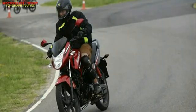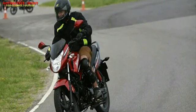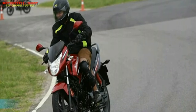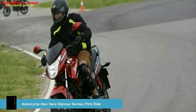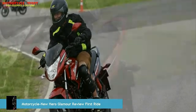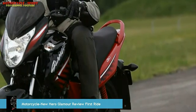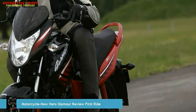The build quality and fit and finish of the Glamour has improved drastically. The 125 cubic centimeters engine is the real hero in this motorcycle, and this will ensure that the Glamour will continue to be the leader in this segment. Its refinement is top class, and knowing Hero MotoCorp, it should be well priced. The new Glamour will be launched in the first quarter in India, and going by our first impression, they truly have a winner in their hands.